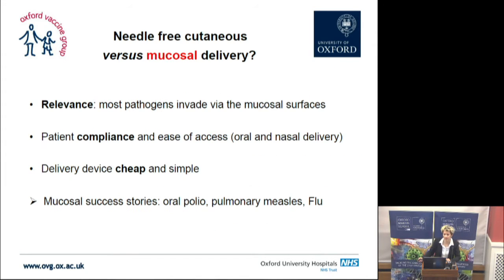So I'll concentrate on the needle-free. And the first thing I want to clarify for you is, what do I mean by needle-free? The first thing that should come into the mind of any vaccinologist or immunologist is mucosal delivery, definitely needle-free. So what do we mean by mucosal delivery? Delivery in the mouth, in the nose. First, it's very relevant. Most pathogens invade the organism via the mucosal surfaces.